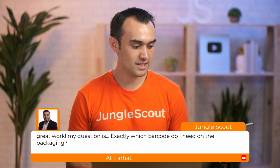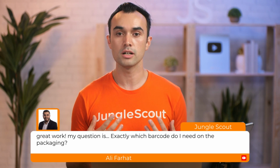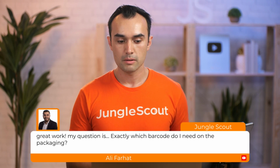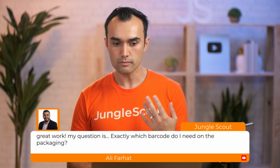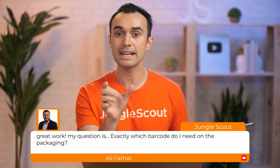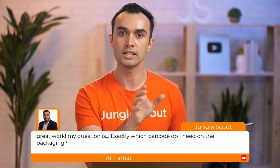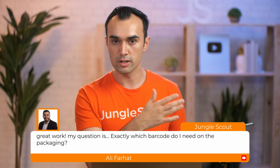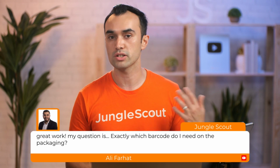Great work. My question is exactly which barcode do I need on the packaging? So the barcode that you need is called the FNSKU. I know barcodes can be a little tricky because when you're creating a listing, you need what's called a UPC or EAN barcode. So you do need to purchase a UPC barcode. There are some exceptions to that, but for the most part, if you're creating a brand new listing, you need that one and you need to purchase that.